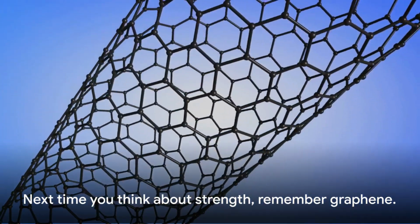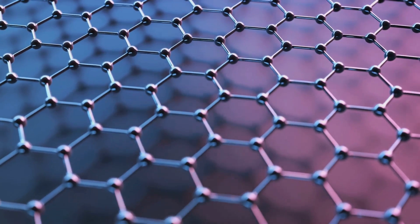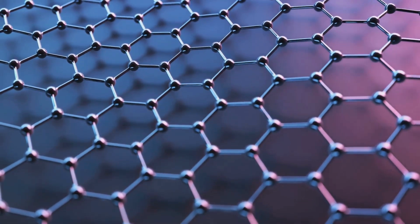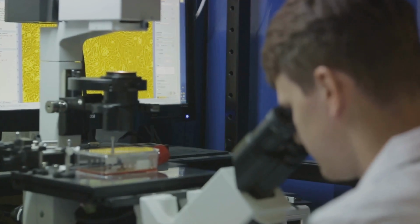So next time you think about strength, remember graphene. This unassuming single layer of carbon atoms is not only the hardest natural material, but also a testament to the amazing potential of the natural world. A single layer of carbon atoms, graphene, is redefining the boundaries of material science.